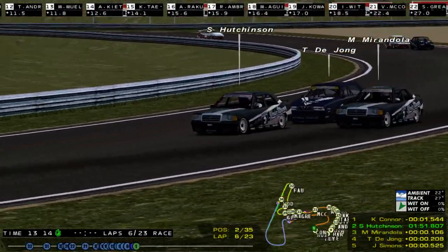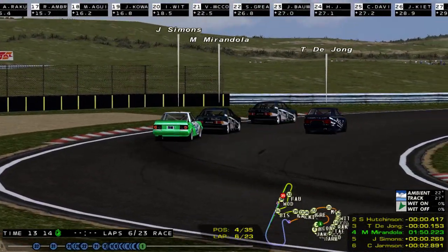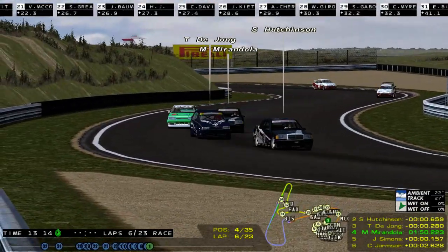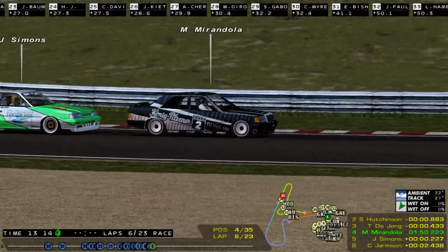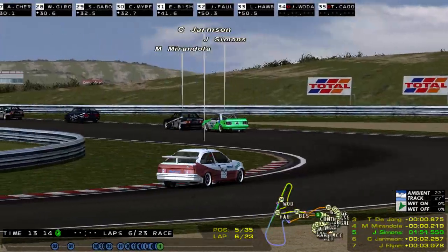And I think this is Hutchinson's position, but look at De Jong out of nowhere. De Jong is going to battle for the podium here. And he's got him. No, he's not. Sorry, didn't get Hutchinson, but he got Mirandola, and now Simons as well tries to do something. Didn't quite work. But this is amazing.